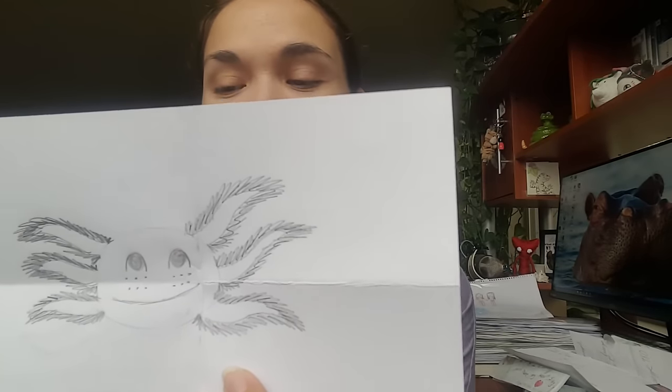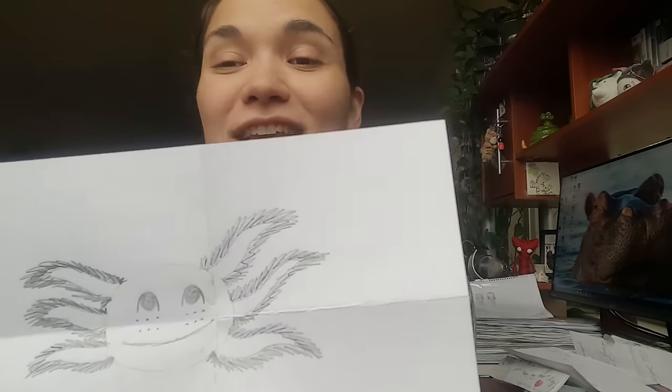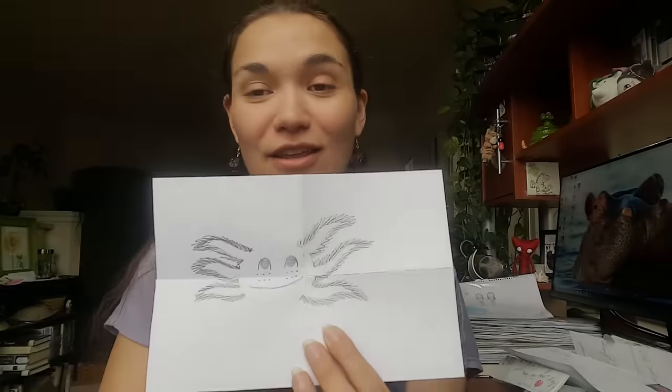But these are really cute aquatic little creatures, and they're called axolotls, and they're adorable, and they have a huge fan base. They're really popular right now as pets. And let me just glance through this really quickly to make sure I can read it out loud, and I believe I can. Hello, Seri.